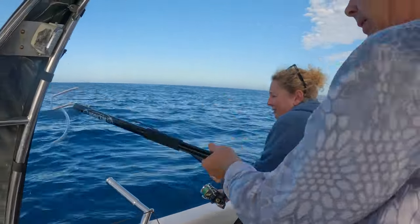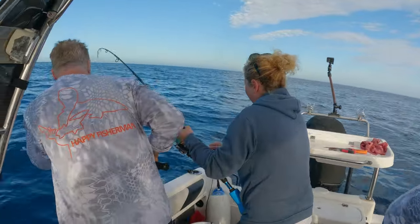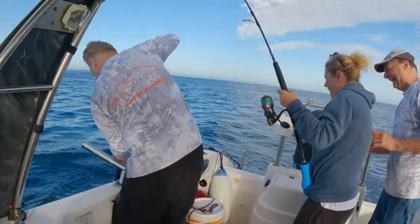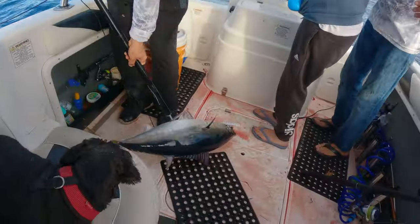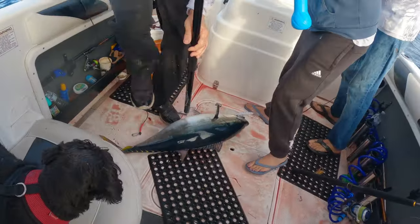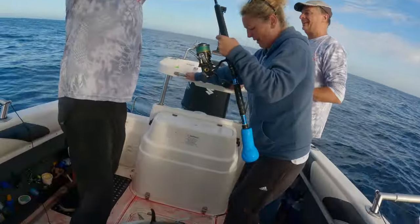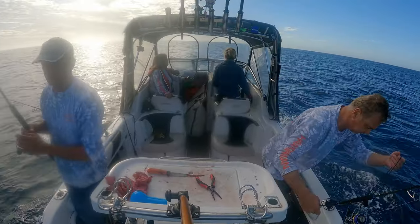Now, if you carefully watch what Obi does, this is what they call a flying gaff. Tuna jumped out and he got her in the air. This is what we call 5 out of 5. Ovi could not believe what's happening. In such a short time, we had 5 fish on board. It was an amazing day out.